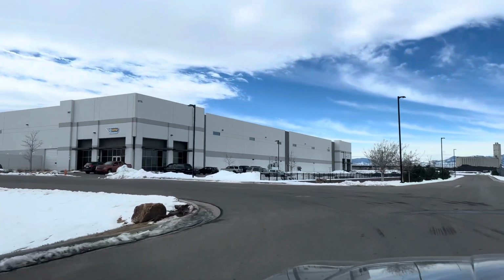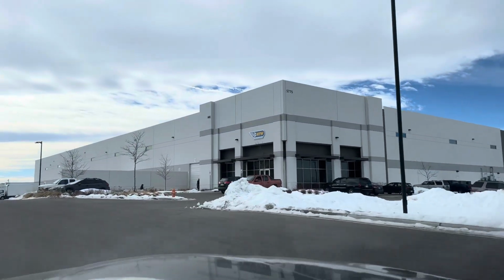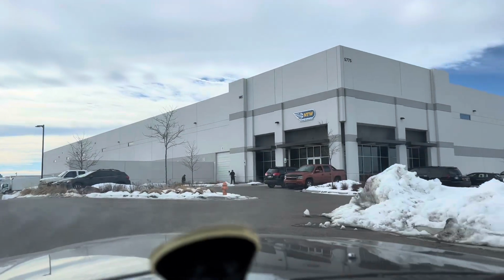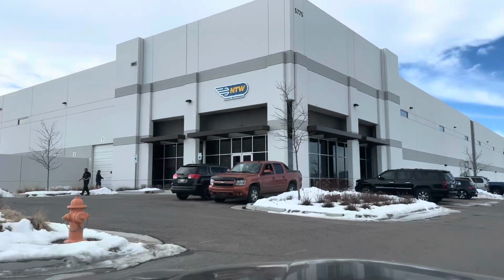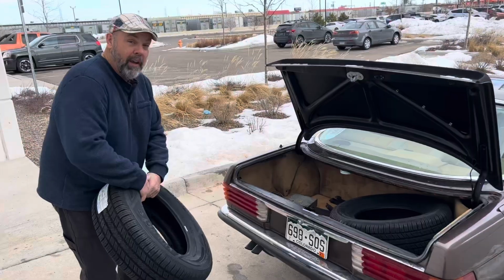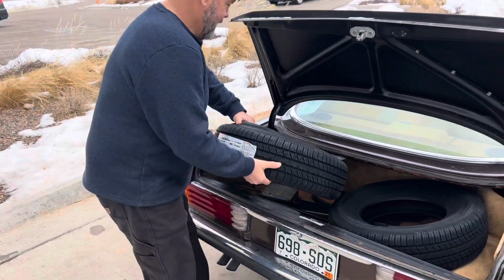NTW to the rescue! Yes! Now we just gotta figure out where to get put on. You guys got any toys? We need some toys. I don't know where the dock is. I guess I'll just pull in and we'll find out. Okay, so we're here at NTW. Tell us what's going on here now.